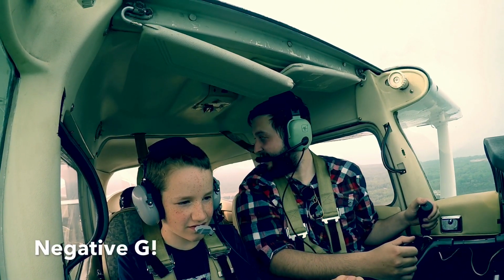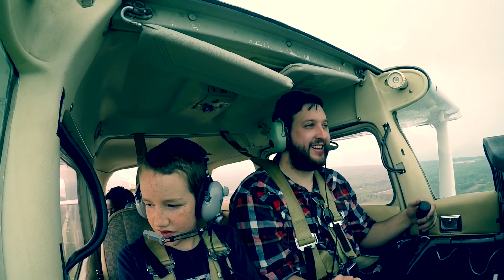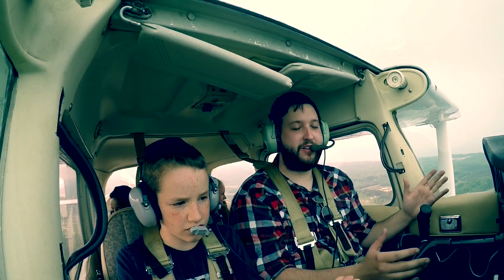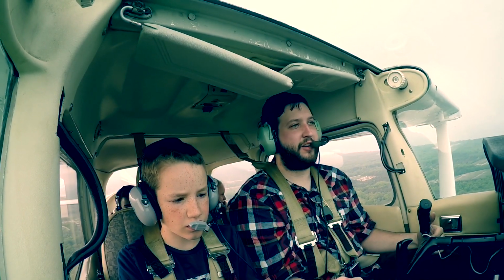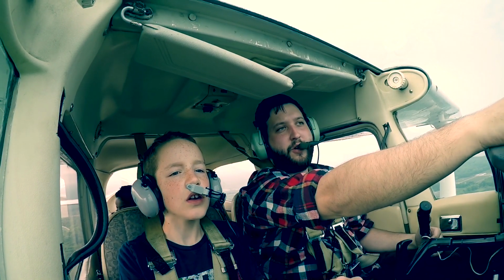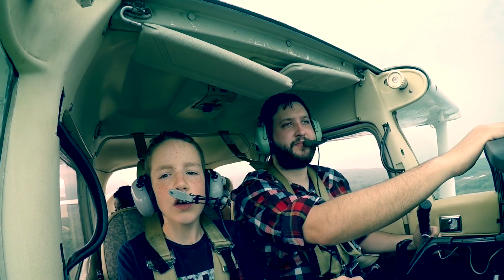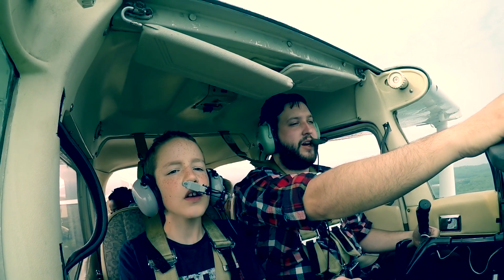You guys feel that? Feels so weird to go down. We'll stay level here, and I'll let you fly a little bit, so we'll just kind of follow traffic along, if you can see there. I'll be light on the controls. Well, there's the airport over there to our right. We'll try to turn a little bit to the right and head towards the airport.